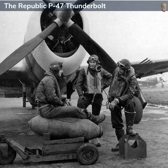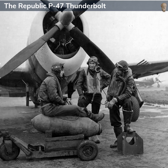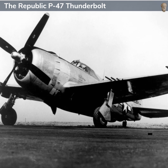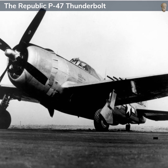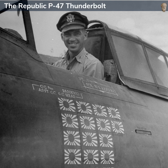As the war progressed, the 348th moved to the Philippines, taking part in the liberation of the islands. Their missions included providing cover for the invasion forces, attacking Japanese shipping, and supporting ground troops. The intense fighting and challenging conditions tested both the pilots and their aircraft, but the 348th Thunderbolts continued to perform admirably.